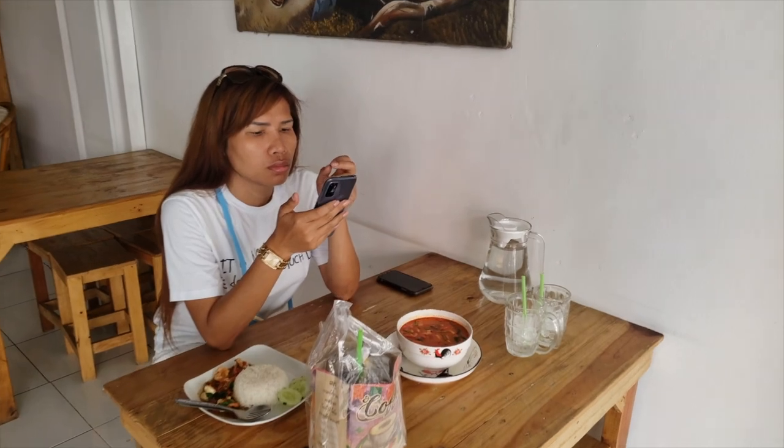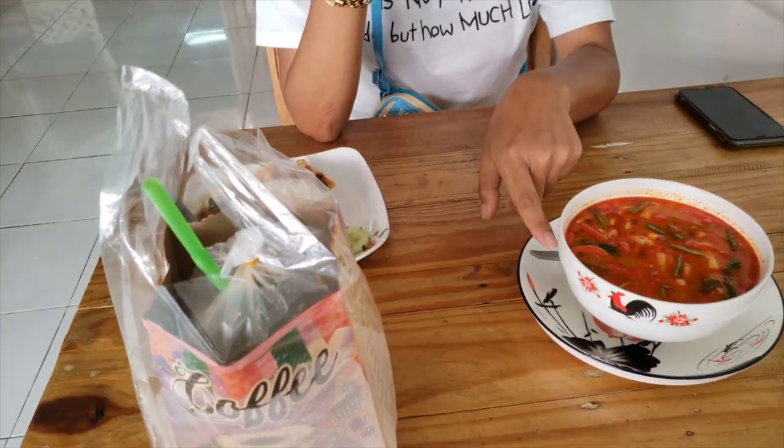Our food is ready. Same spicy restaurant. Very difficult to breathe inside.